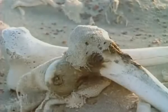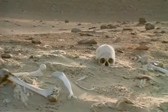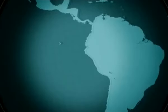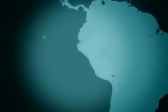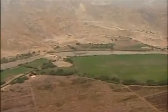Travel 8,000 miles southwest of Egypt, and you cross 2 continents and an ocean to arrive at one of the driest places on Earth. In this coastal desert, the remains of ancient cultures still emerge from the shifting sands. Welcome to the Americas. It was along the coastline of South America, in what's now Peru, and at around the time of Christ, that the next great pyramid civilization would emerge.